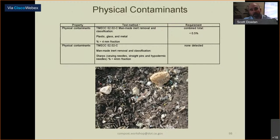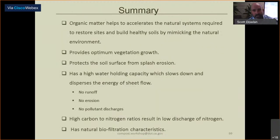But I also want to point out even with this low percentage, you're going to want to make sure that you evaluate your sites, and if you're in an environmentally sensitive area, understand what your issues and concerns are, and make sure you evaluate your compost before it gets out into the field. So with that, are there any questions?